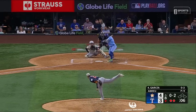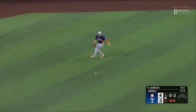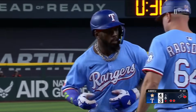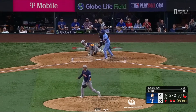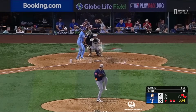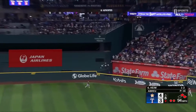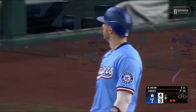But he's working from behind here, and he hits this one on the ground, and that's through into left field. So the Rangers get that tying run aboard in the 8th. Garcia will run from first, and the pitch is outside. That's ball 4. So Semien draws the walk. And he'll go after the first pitch. Hits that well out to center field, but Myers able to run underneath it. Makes the catch.